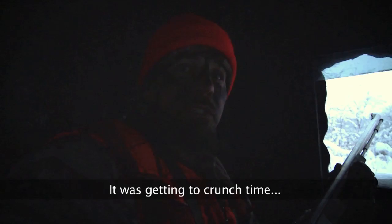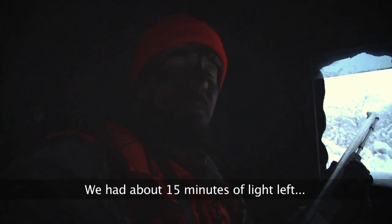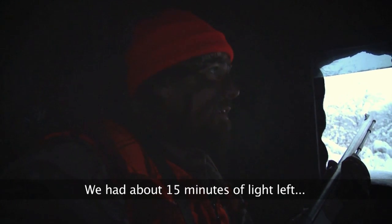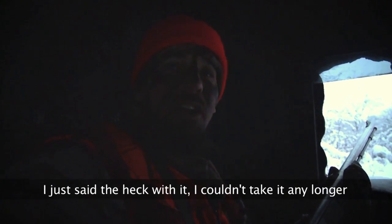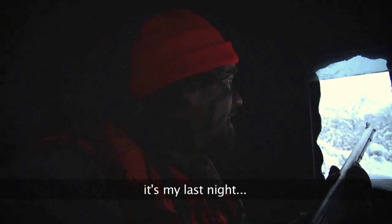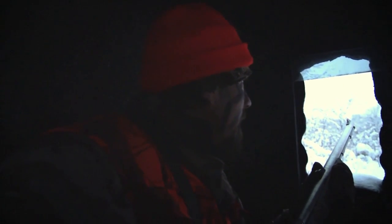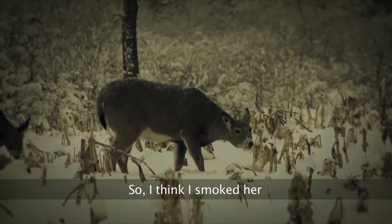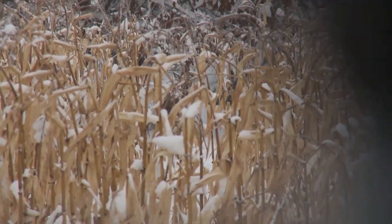It was getting to crunch time, and we had to do something. We had about 15 minutes of light left, and I just said, heck with it. I couldn't take it any longer. It's my last night. She's a big, mature doe. So, I think I smoked her right in the shoulders. It looks like Todd has doe number 2 on the ground. Now, it just might finally be my turn.